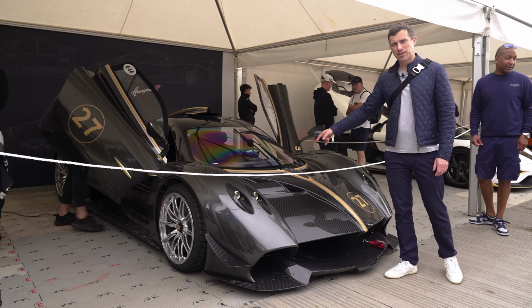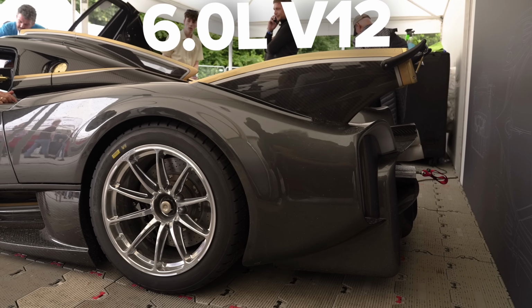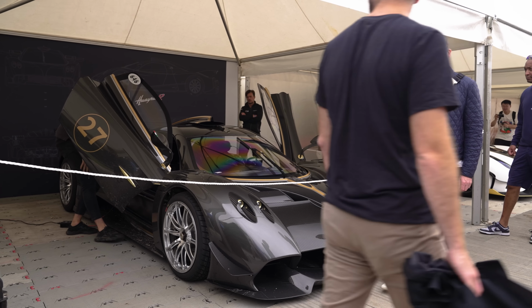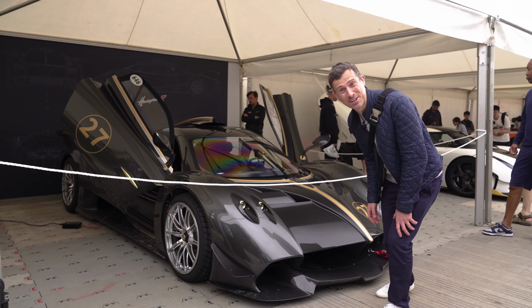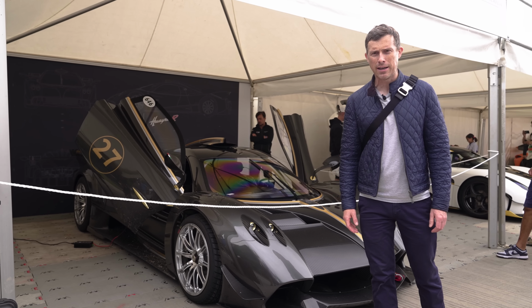Anyhow, 1,000 kilos of downforce at 200 miles an hour. The engine's new as well. It's a 6-litre naturally aspirated V12 with 850 horsepower and 750 newton meters of torque, in case you're wondering. Only 30 will be made and they'll cost around £2.5 million.